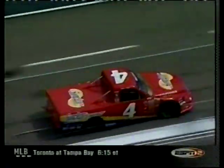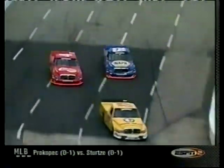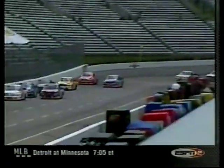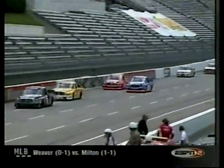He sure has his hands full. That truck looks awfully loose. I don't know if he maybe could have a tire going down, but the truck is way out of shape. And Brendan Gaughan in the Napa Dodge, he makes a move by.